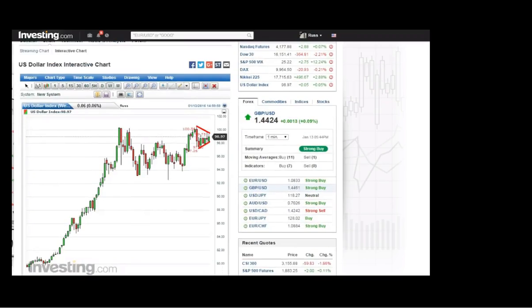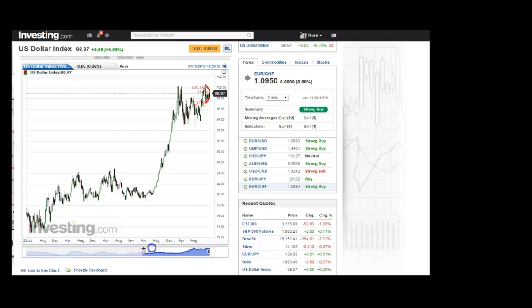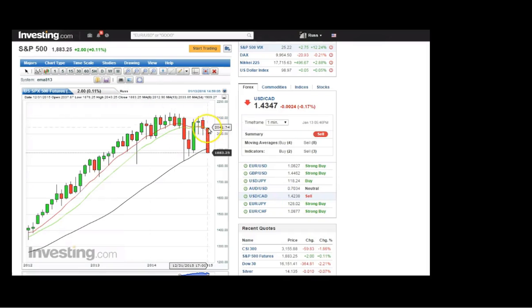And then we got Obama doing the State of the Union. I bet he's not going to mention any of this. It's all going to be about his gay rights, Muslims, and all this other crap. They don't mean a damn thing, because this thing is falling apart at the seams. The S&P, that retracement back up to resistance never happened. It just fell apart like a dead cat bounce.